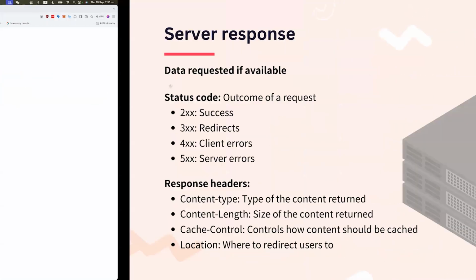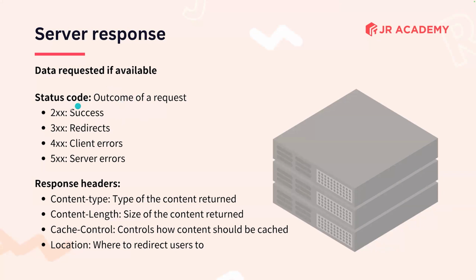If we quickly go back to the presentation here, you'll see that this status code is essentially the outcome of a request that you're making to the server. There are many types of status codes, many families of them. You've got the 200 family, which is usually the success. So it worked. Often a 200 OK. You may have an 'I accepted your request', which would be a 202, etc. You've got the redirects in the 300s.